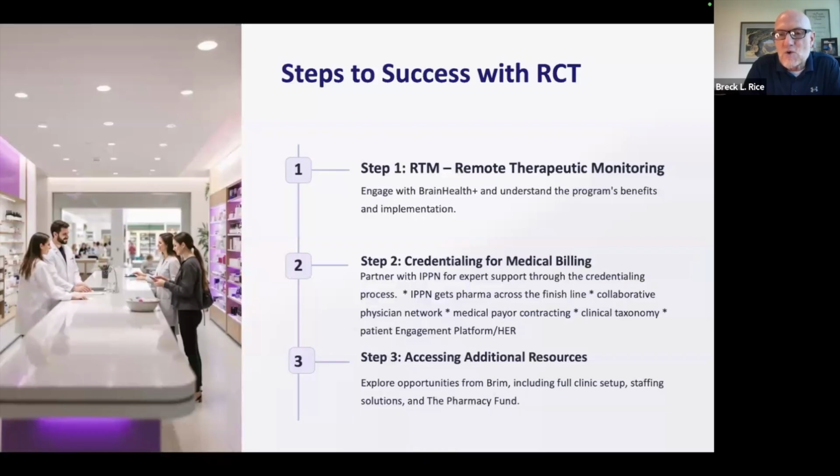There is no cost to the pharmacy, none, zero. You'll never be asked for even a dollar to go towards the patient education. That's all provided for you through Remote Care Today. And this is an amazing program that we'll get into the details on.